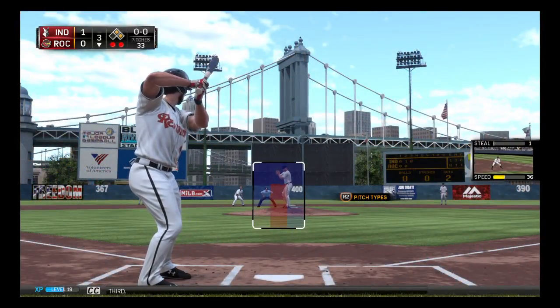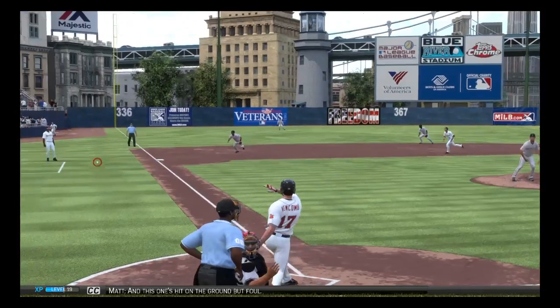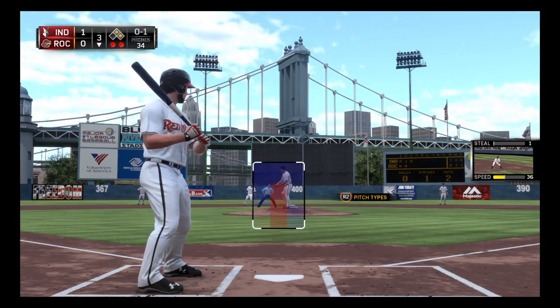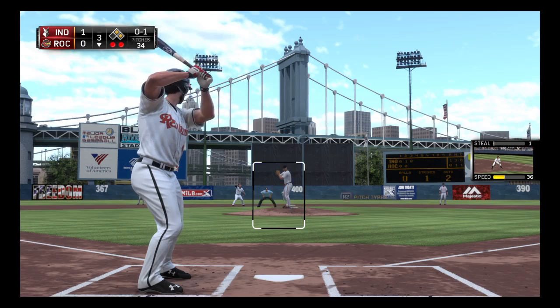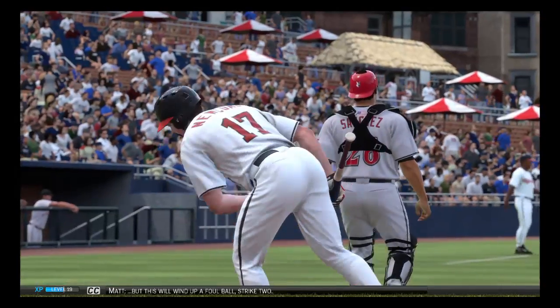James Newcomb. Wait for your pitch. Let's go right here, man. Here's the first offering. Hey, take the throw away. And this one's hit on the ground, but foul. Hey, two-way. Here we go now. Let's go. Hey, come on, guys. We got to hold him right here. He's ready now. The pitch. Now a big swing and a hard hit grounder. But this will wind up a foul ball, strike 2.